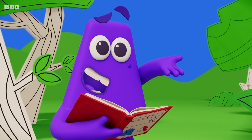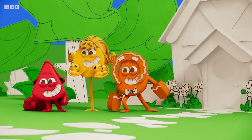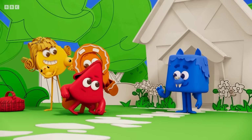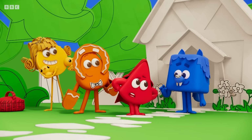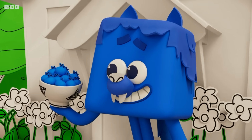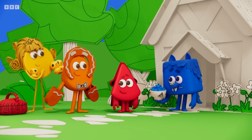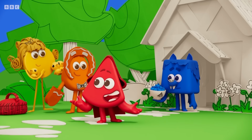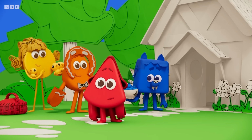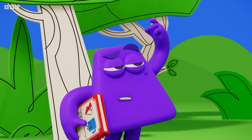Goldilocks, the gingerbread block, and Little Red Riding Hood arrived at Grandma's house to find the big blue wolf, but no Grandma. Big bad wolf, did you eat Grandma? No, I don't eat Grandmas. I eat blueberries. I'm the big blue wolf. I'm not a bad wolf. Well, where is Grandma? Wait a minute. Who is Grandma? Oh, I know. I shall play Grandma.